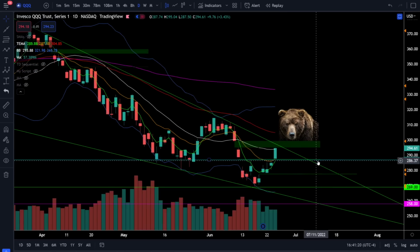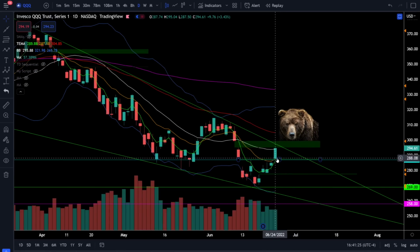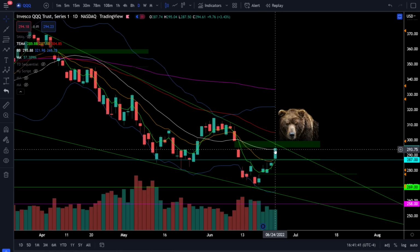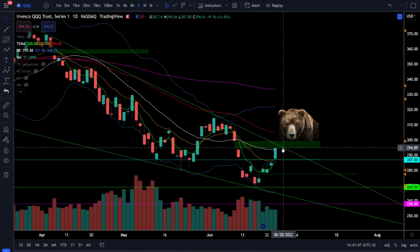On the NASDAQ 100 triple Qs, we were up 3.43%, and the triple Qs did also gap over that resistance at 287 and also closed at the high of the day, closing just above the 20 simple moving average, which will be resistance around 294. So as you can tell, the triple Qs are a lot closer to critical resistance than we saw on SPY, closing right at this resistance zone at 294 and the next gap close is just above at 299, which is also our resistance trend line.